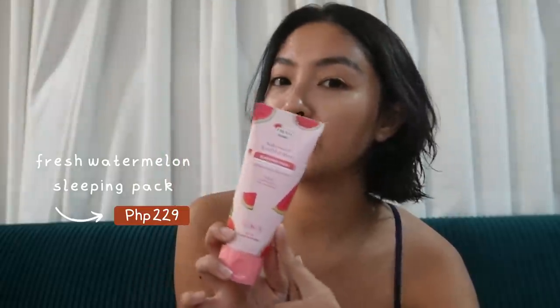And then I would use my favorite sleeping pack. Ang tagal ko na itong ginagamit and sobrang dami niyang laman. Sa lahat ng skincare products ko, this is probably the most affordable one. And it's really effective. It smells really good. It leaves your skin looking glowy the next morning.